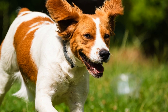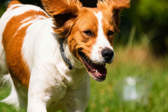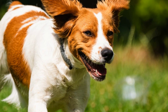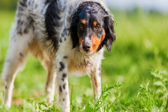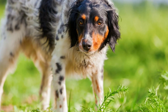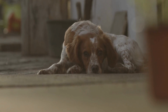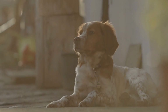In conclusion, Brittanys are exceptional dogs when it comes to playing fetch and retrieving objects. Their natural hunting instincts, intelligence, and athleticism make them stand out in this game. Whether it's for entertainment, exercise, or practical applications, playing fetch with a Brittany is an experience that both the dog and the owner will thoroughly enjoy. So, grab a ball, give it a toss, and watch your Brittany leap into action, ready to retrieve with unparalleled enthusiasm and skill.